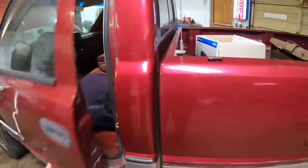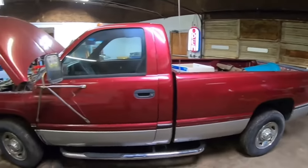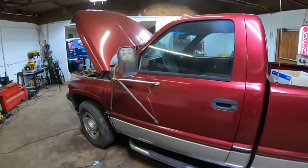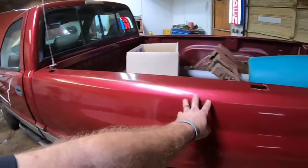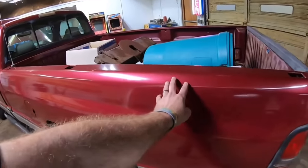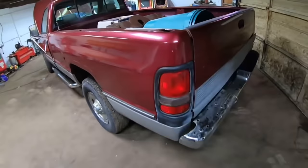Body wise, honestly, probably one of the cleanest paint jobs on these second gen Dodges that I've seen. Normally the clear coat is flaking on the whole trucks along the top parts right here. And this one right here is not too bad. Missing some plastics on the bumpers here and there.